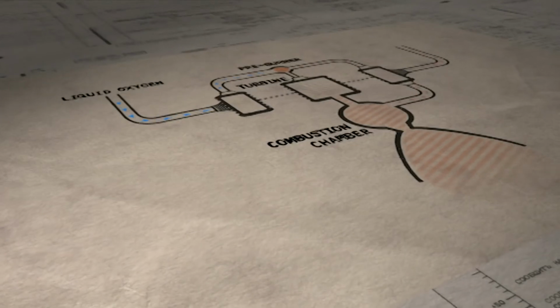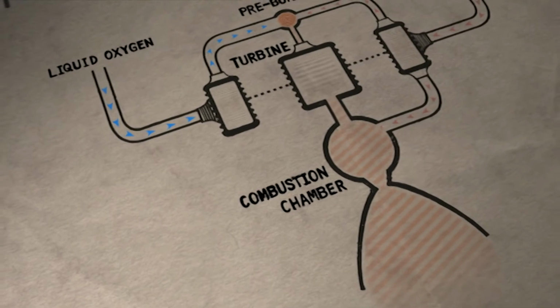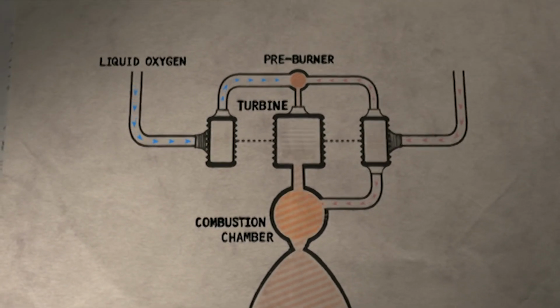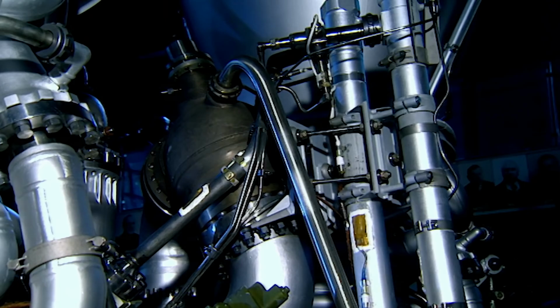The engine design itself was a departure from what the Americans would do for an engine design. All the oxygen inside the engine actually flows through the preburner, what actually drives the turbine. The oxygen-rich closed cycle would mean far higher combustion chamber pressures, but it was not without risks.